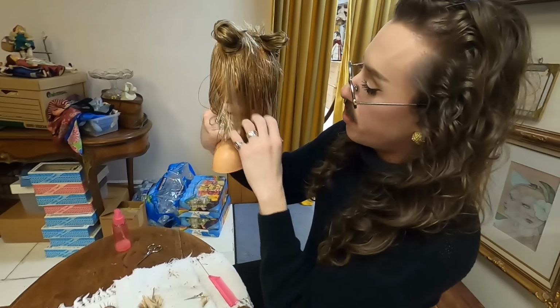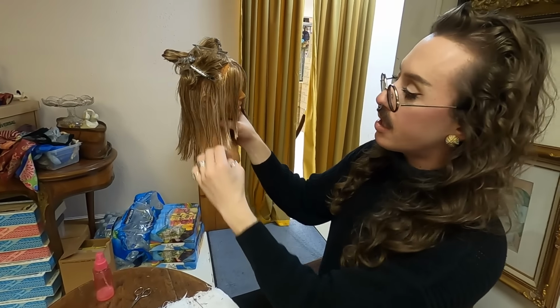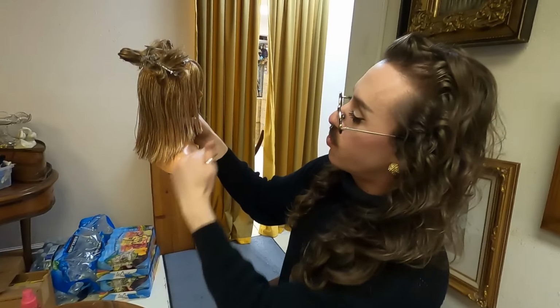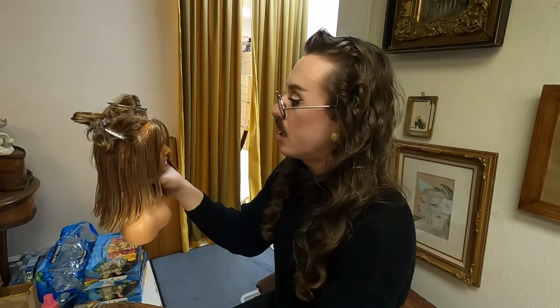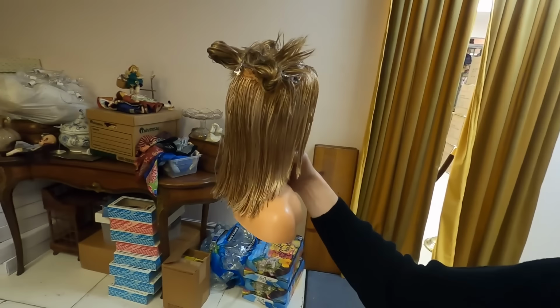So I've trimmed up, oops, I just messed that up. I've trimmed up the back layer and I've given her a little bit of texture on the side, one nice little swoop. I don't know what I'm doing, but I think that in a roller is going to give us some really nice shape, okay?